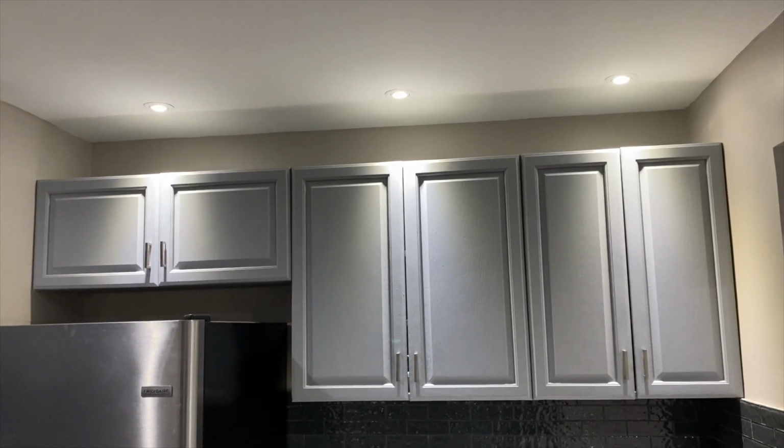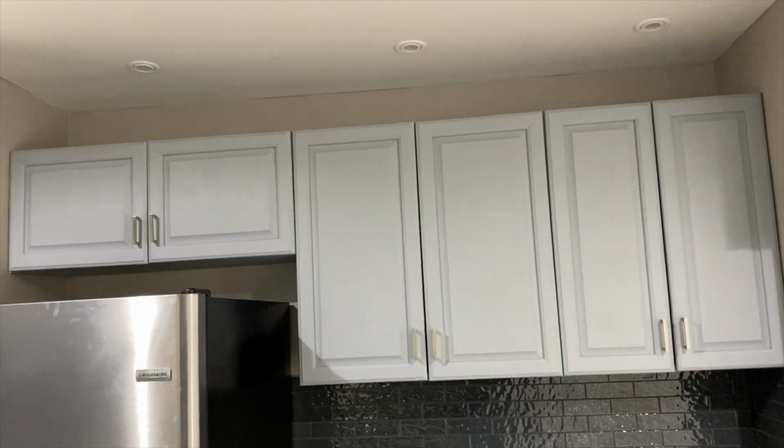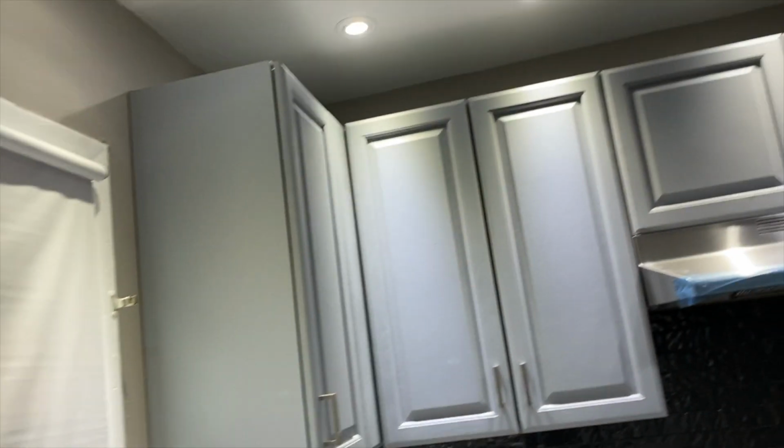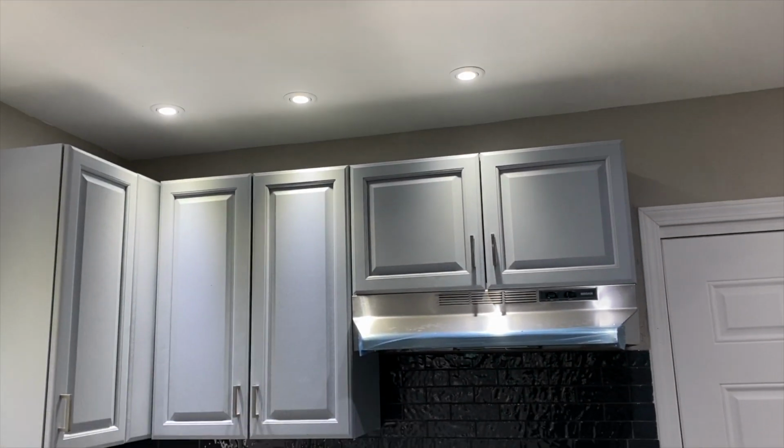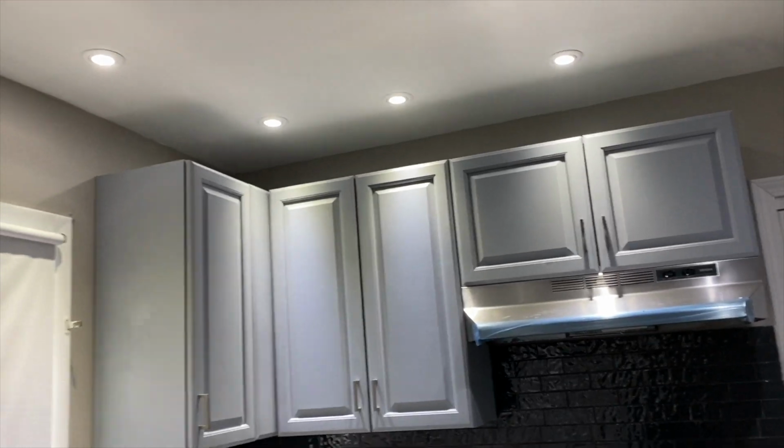The upper cabinets. I repainted those. I took them completely apart, took everything off of them, refinished them and repainted them. This switch here is for this side. I purposely put the two lights over the sink. One light, you can see, is dead on with the cabinets. I paid very close attention to detail with that work.